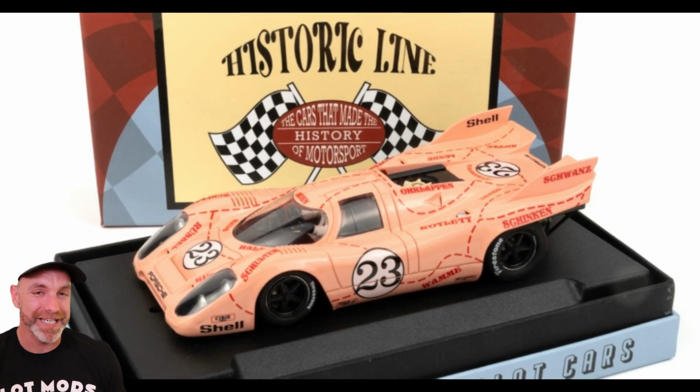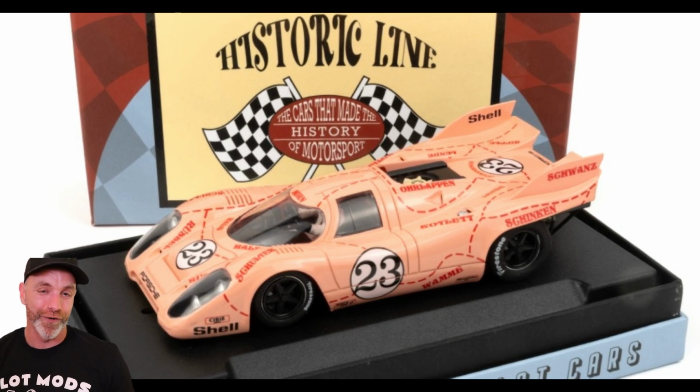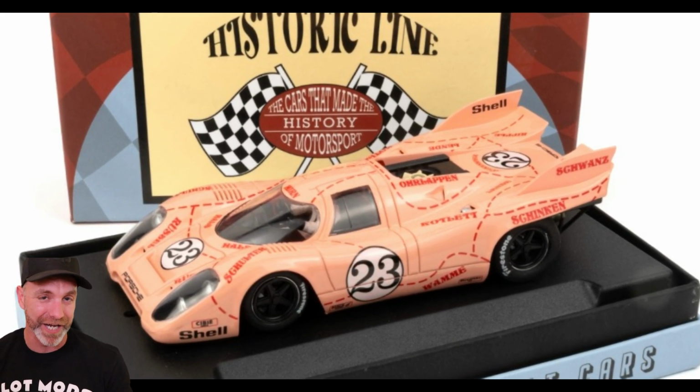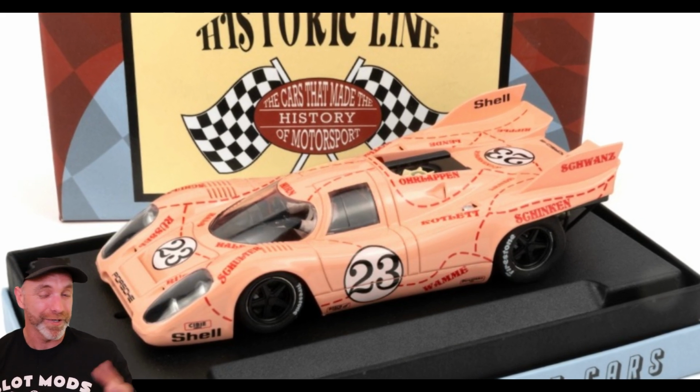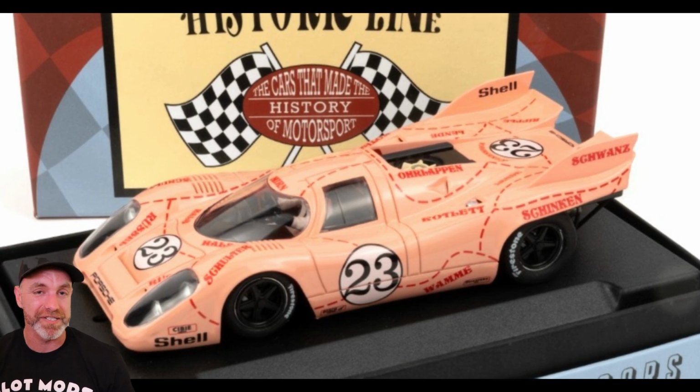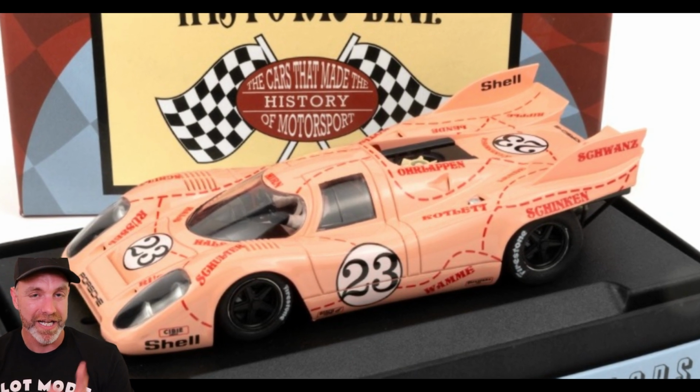Also, they are showing the Pink Pig. I'm a huge fan of the Pink Pig. If you haven't watched my latest delivery unboxing from Slot Car Union, I received a Pink Pig, or the livery itself. Really cool car. I found these on Mr. Slot Car's Facebook page in Australia. So really cool to see some NSR cars coming.